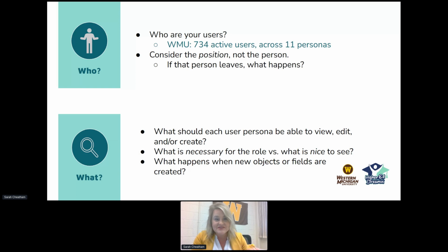What should each of those personas, groups, roles, what have you, be able to view, edit, or create? This was that Oprah 12 days of giveaways type thing. Everybody can see things. And at one point, we all looked at each other, end users and administrators alike, and said, "Ooh, how did that happen?" Because everybody was getting everything at one time.